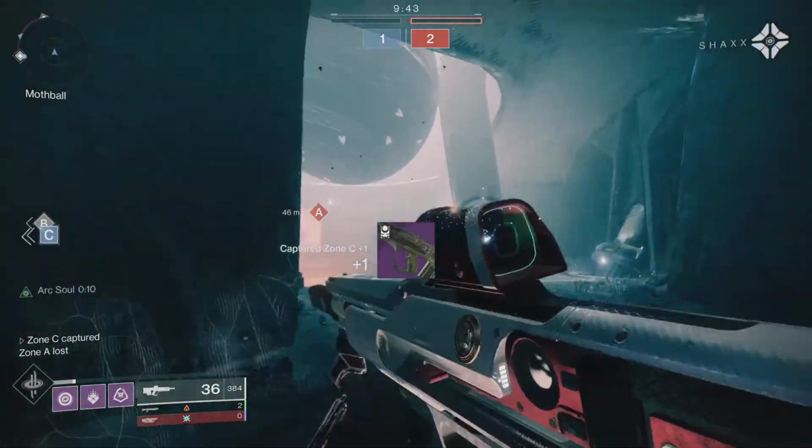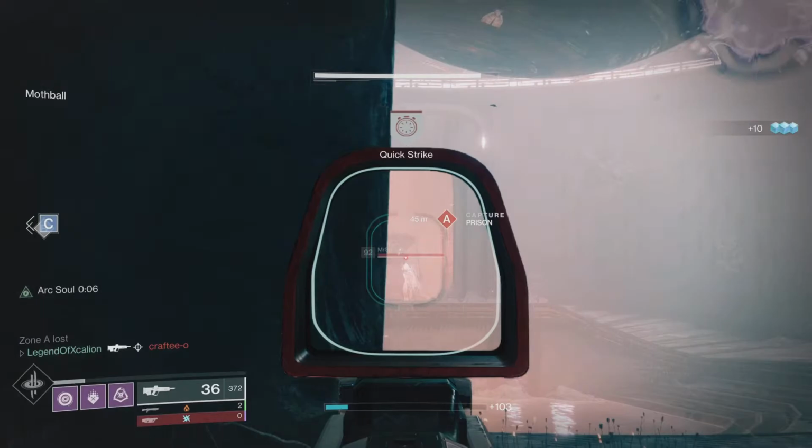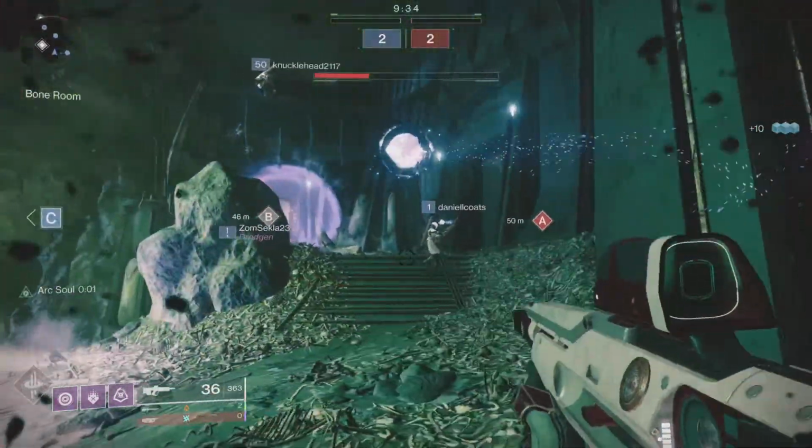Today I wanted to talk about the Iron Banner exclusive pulse rifle, the Time Worn Spire. Now, this is not a new weapon per se, but rather a returning weapon, as the Time Worn Spire was originally released with Iron Banner in Year 1 of Destiny 2.